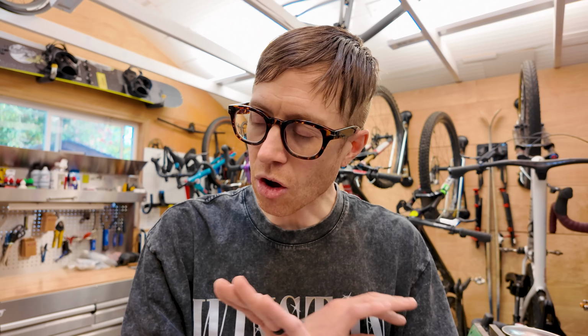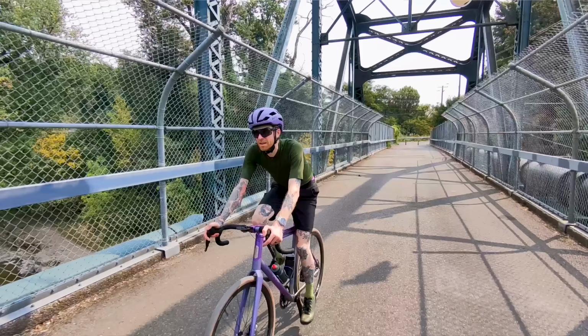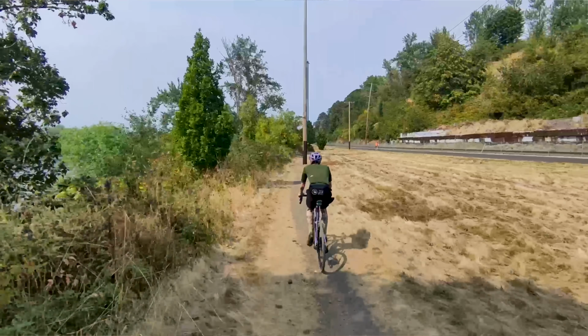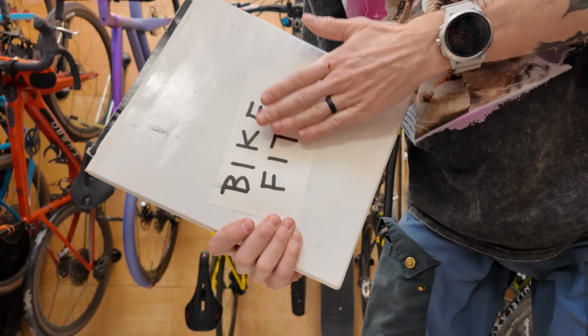A great fit ensures that your custom geometry makes all the difference. And from my experience, this is 100% true. A custom bike feels like nothing else. Regardless of the material the bike is made out of, how it feels to sit on that custom bike is remarkable. Just want to sit on it.